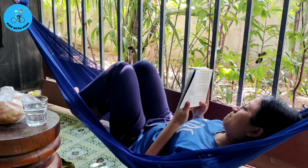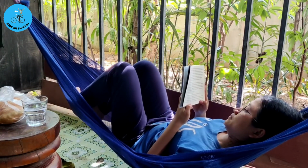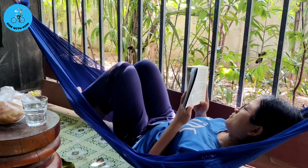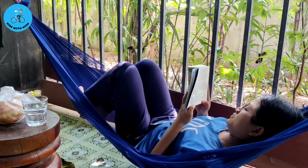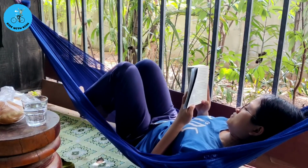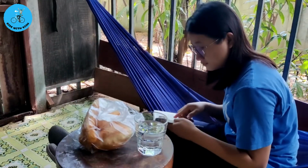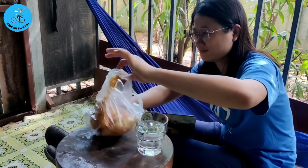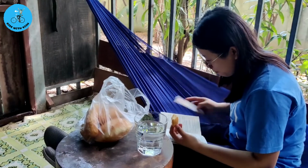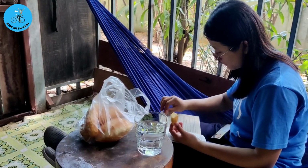The book that I am reading is a long novel from one of my favorite authors in Cambodia, and the story is talking about the love story happening along the Mekong River, and it's very interesting. I also need some snacks that I got from the street vendor near my house along the way coming to this place.